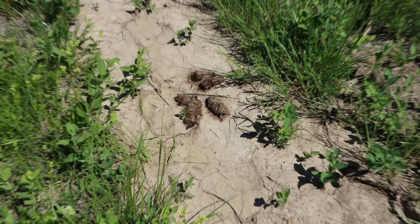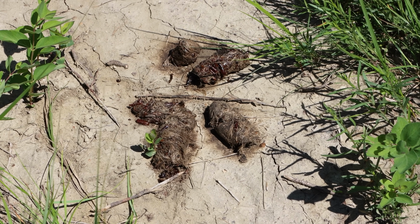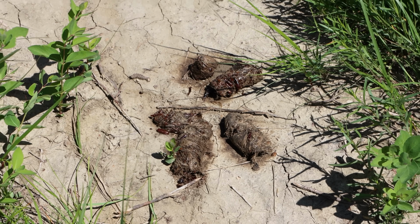Is this bear poop? I'm not familiar enough with various animal scats to know for sure, but that looks like bear poop to me.